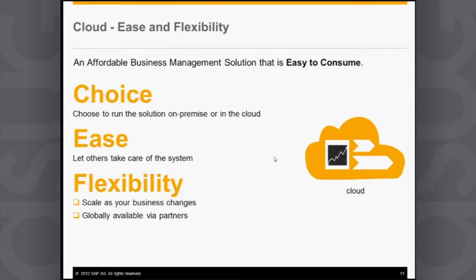Well, SAP Business One is also now available in the cloud. And what does that mean to you? It basically means that you now have a choice. You can either run the solution on-premise or in the cloud. It gives you a whole new level of ease of use. You can focus on running your business and let the experts in the data center focus on keeping your solution running, doing your backups, and making sure the software is ready to roll for you anytime, night or day.